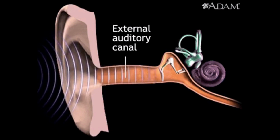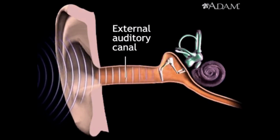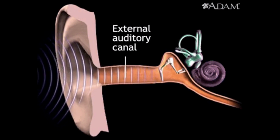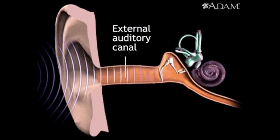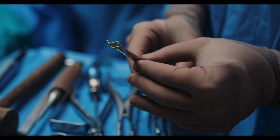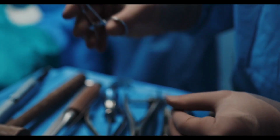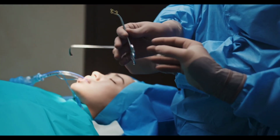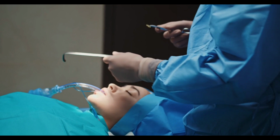Contrary to the traditional treatment method in which the ear prosthesis would have been made from the patient's rib cartilage, this treatment is less costly and, most importantly, required no serious additional intervention with the patient's organism.